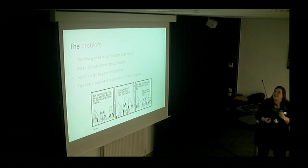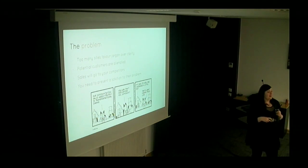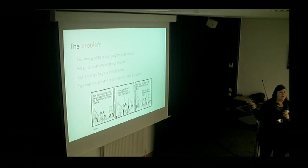So the problem is, and I'm not sure if you've seen this yourself, you get a lot of sites these days that favour jargon over clarity. I visit websites all the time and it takes me a lot of time to actually work out what that company does, and this is especially true with B2B companies. People think that using ridiculous buzzwords is going to get them more sales than being clear with their messaging. So the result is you're alienating your customers because you're not explaining what you do, and they're going to go to your competitors and you're going to lose sales.